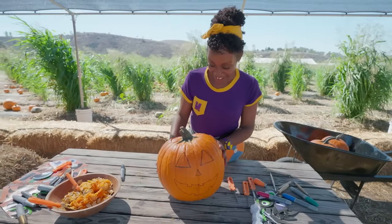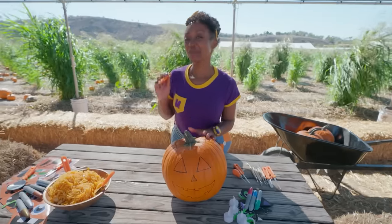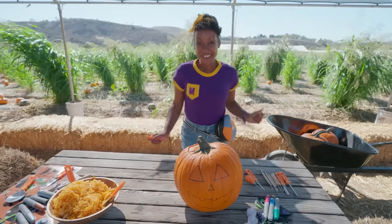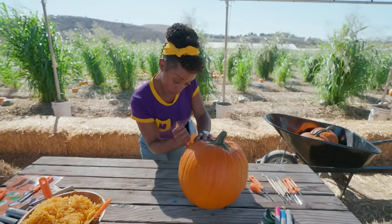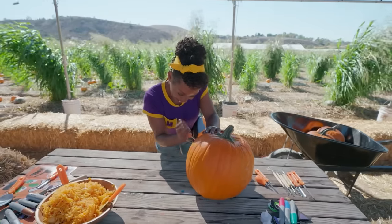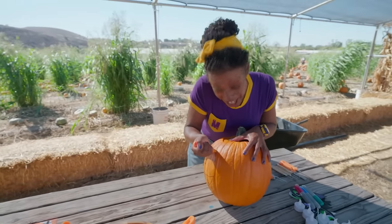Awesome job! Okay, we're ready to carve! Great! Now it's time to carve. Get your grown-up helper. Start with this eye. Whoa! This is a lot easier now that I have the hang of it. One side of the triangle down. Second side, here we come.